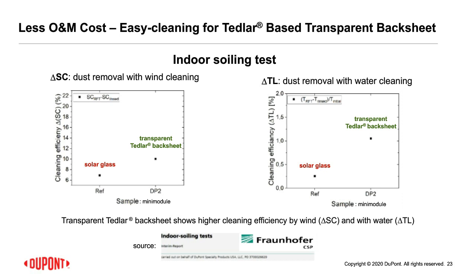What I'm showing is on two plots over here. On the left is the cleaning efficiency of dust removal with simulated wind cleaning. And the comparison is between solar glass and a transparent Tedlar-based backsheet over here. And you see that there is a little bit of an advantage in the Tedlar transparent backsheet.